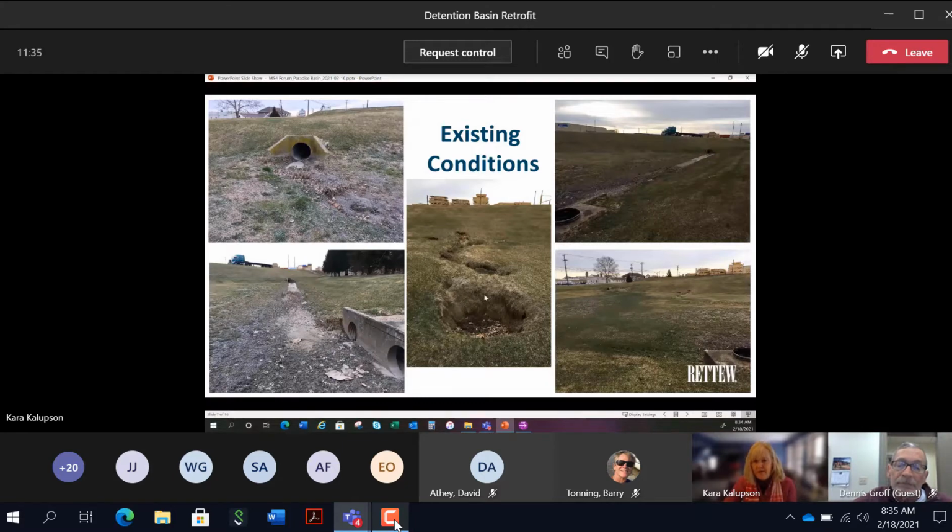And, you know, these sinkholes were just getting bigger and bigger over time. And eventually, if this basin had not been retrofitted, I think the property owner would have had to go in and remediate at their own cost some of these sinkholes.